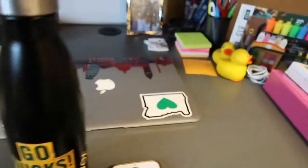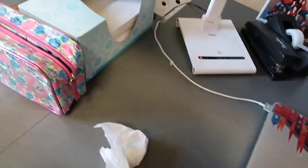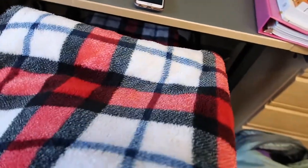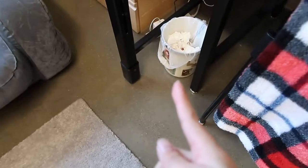And over here we have my computer. It's attached to the charger, which is down there, and then we have the tissues and stuff here. And yeah, we have this chair, and the blanket on top of this chair kind of serves as a cushion. I got this blanket from Aeropostale. It's literally one of the world's softest blankets, in case you ever wanted to know. And then down here we have my trash can, and the trash can I think is from Walmart.